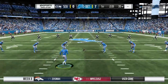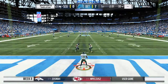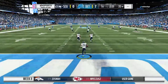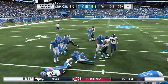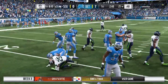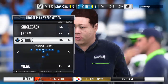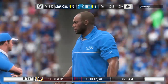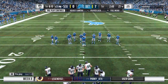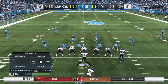Here's Prater now set to kick it away. That's fielded in the end zone. And he'll wind up about 4 yards shy of where he would have been if he had taken a knee, as they'll start at the 21-yard line. Wilson and the Seahawks take over now, 1st and 10 at their own 21.